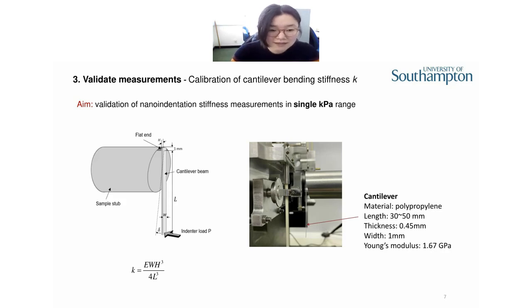So how can we validate these measurements using the soft contact routine in the NanoTest Advantage system? As we mentioned before, we don't have a reference material for softer materials that we can use to validate these measurements in the single kiloPascal range. So we designed a new calibration method. The idea is, instead of indenting softer materials, we bend these long cantilever beams. And for these long cantilever beams, we already know their properties, so we can calculate the bending stiffness of these beams. Then we measure the bending stiffness using the soft contact routine in the nanoindentation system. So we compare the measurements from these tests with the calculations to see if the measurements are reasonable in this low kiloPascal range.